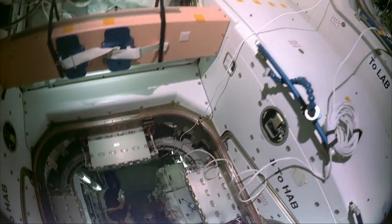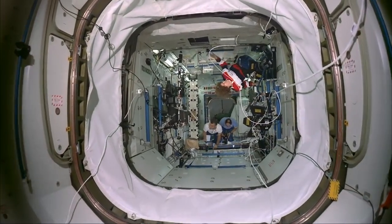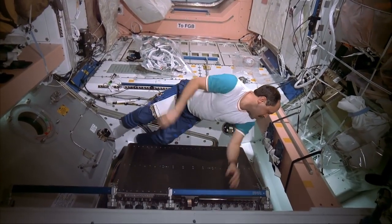Jim, Yuri, and Susan are already at work in the lab. They can grow large crystals here that we can't grow in Earth's gravity. By studying how they have formed, we can learn how to make more effective medicines to cure diseases.